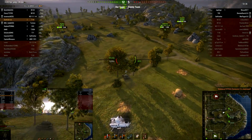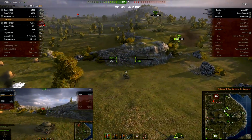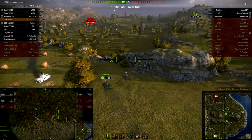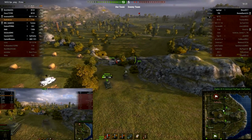I'm going to attempt to spot the enemy arty. There he is. Can't really get a shot here. There's too many rocks in the way. Get a line on him. And I get a hit. And our IS-6 knocks him down.